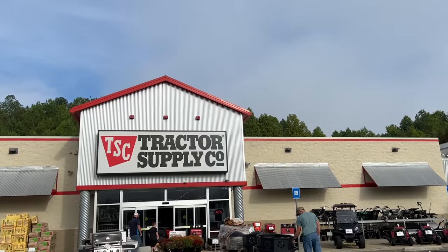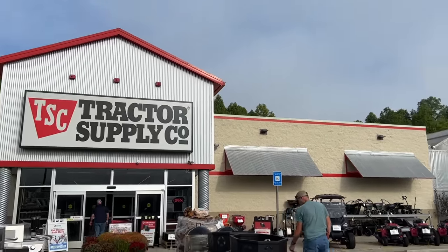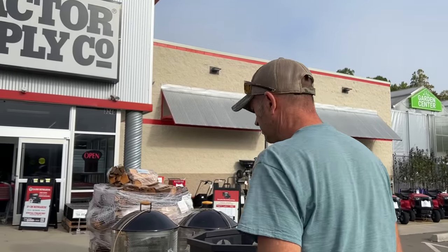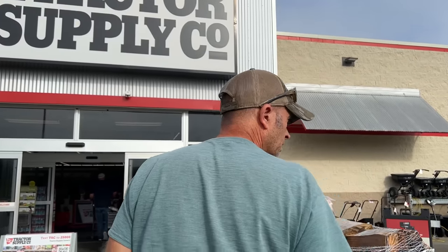We actually come to Tractor Supply first because we've got some chicken supplies that we need to get. And Dad was just saying that usually when he came in here, he had to rush because sometimes he would meet us here when he still worked at the county, and now he said he's got plenty of time to walk around and look if he wants to.